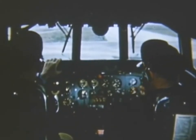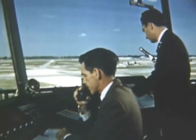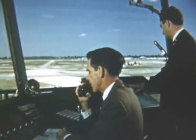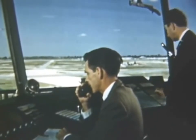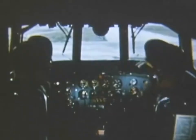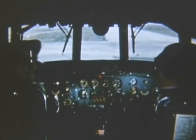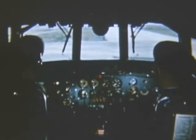Idlewild ground control from Eastern Airlines trip 601. Taxiing instructions. Eastern 601, clear to taxi, clear to runway 13 right, 13 right, the wind south-southeast 10, altimeter 2997. Get the runway, Arthur. 13 right, right? Right. 13 right, okay. Ready to taxi? Brakes off.